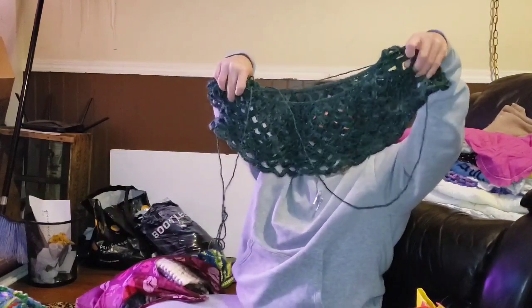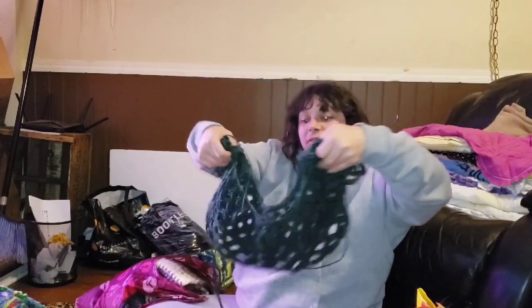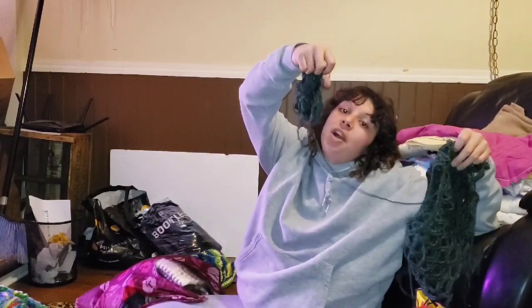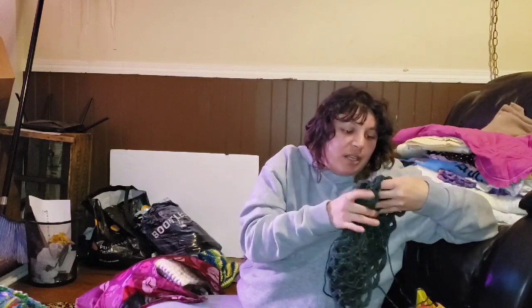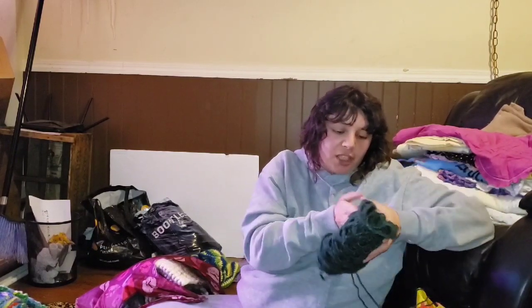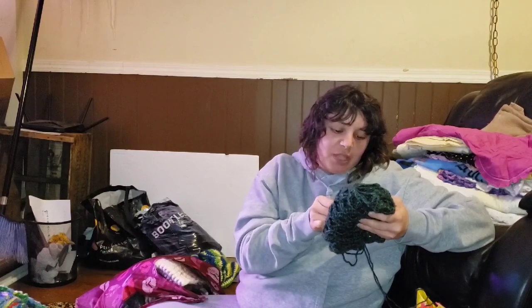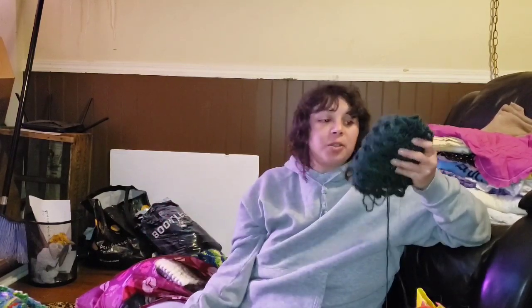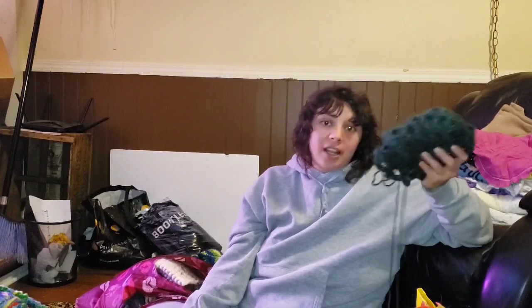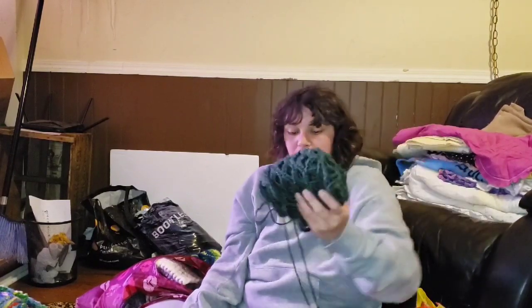This was going to be a sweater. And then I realized this is the only skein I had of this particular yarn. And I don't have anything to go with it. And I don't even know if I can wear it. I might have to sell it when I finish it because it's wool. I can work with wool, but I can't wear wool.